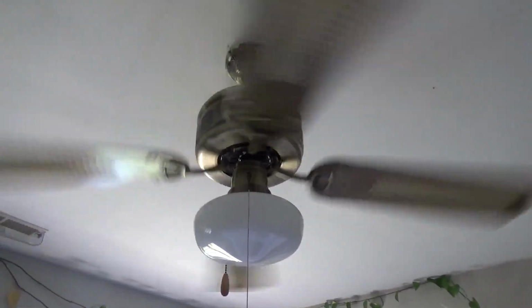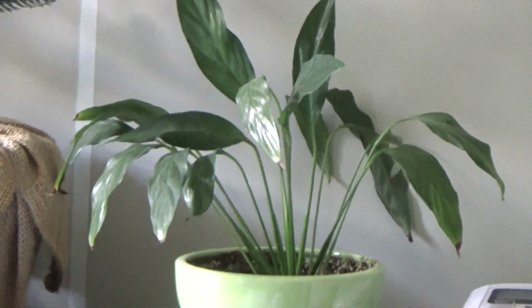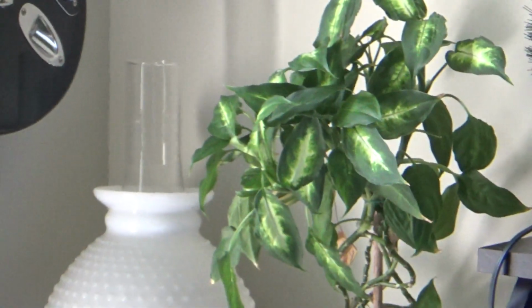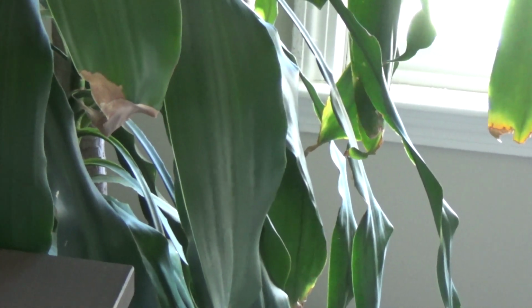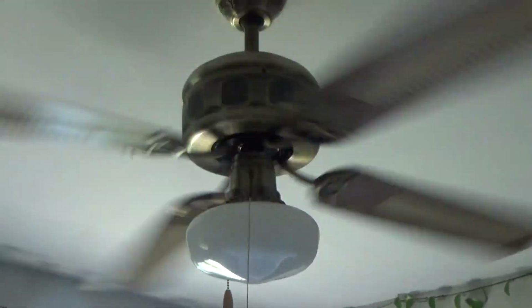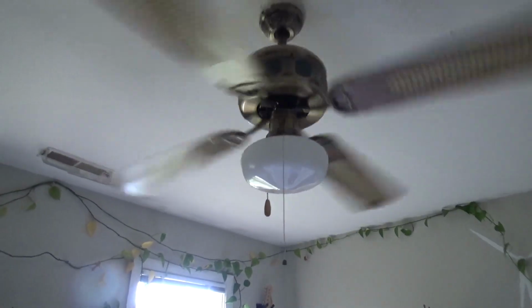Go down to the medium. And this is completely inaudible at this point. Can't really hear it at all anymore. But it's still moving plenty of air. Even the heavy plant over here is still moving. Okay, and we'll go down to the low.